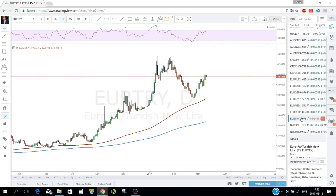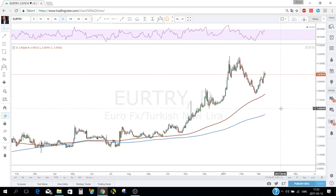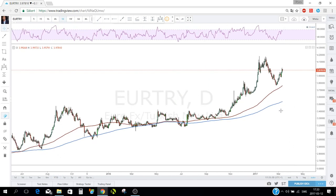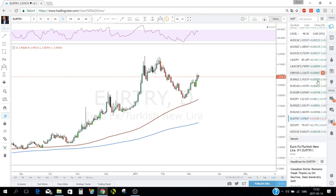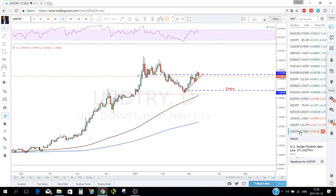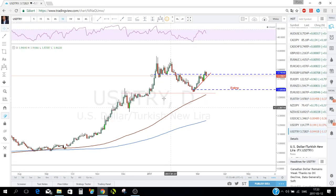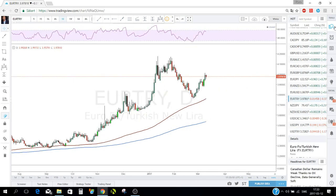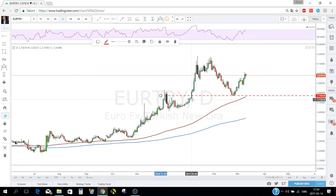Someone in the Facebook group asked me about Euro Turkey, and that's why it is in the list. This pair is acting almost the same, almost the same chart as the USD Turkey. And I never traded this pair. What I trade and what I have a long position on is the USD Turkey, and as you see, if we switch between those two, they are almost the same. But because I said, of course, I'm going to take a look at it, that's why it is on the list.